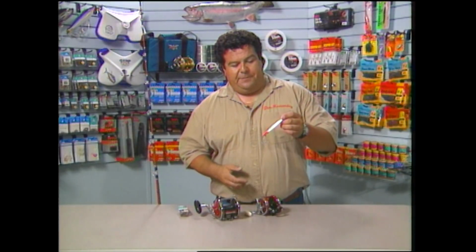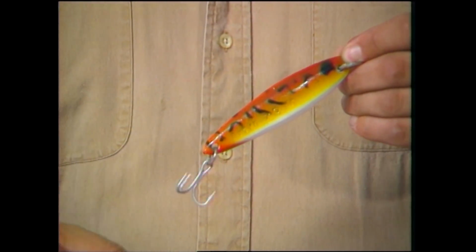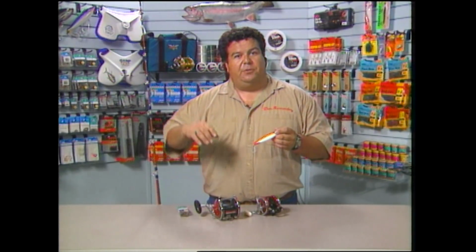Another thing you might want to do is go to an iron jig like this. This is a Salas 6X. Throw it into the tunas, put it in free spool, let it go down deeper. The key here is the bigger fish are below those school-sized fish. Wind this back as fast as you can, and the tunas will bite it. Well, let's get back on the water and catch us some fish.